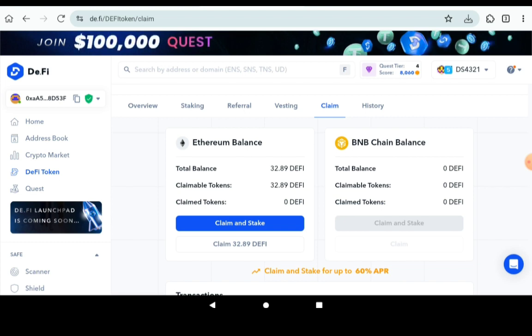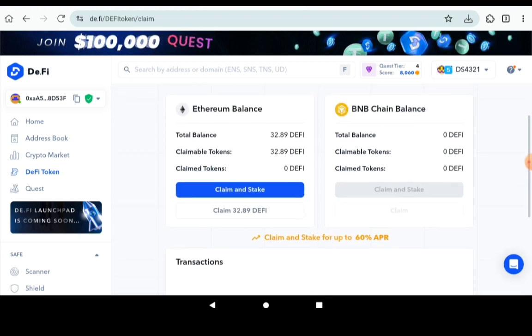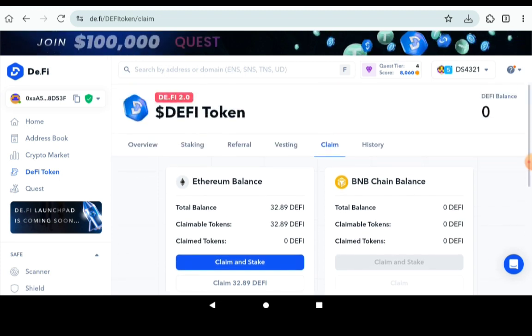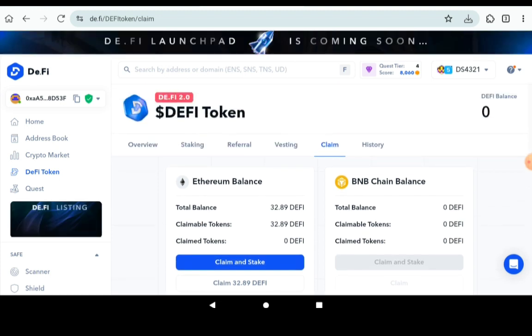And then history is where you can see the price that you bought the tokens at, the date, and how many you bought. So that's basically everything about the features of the DeFi token.